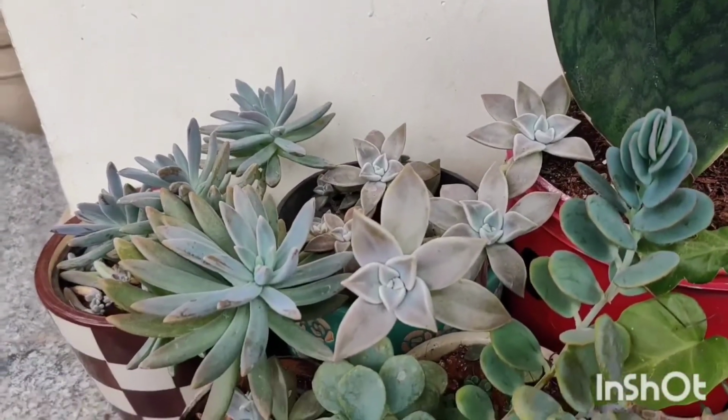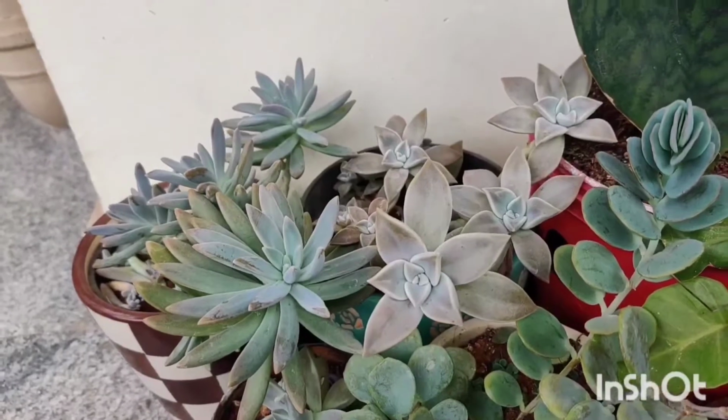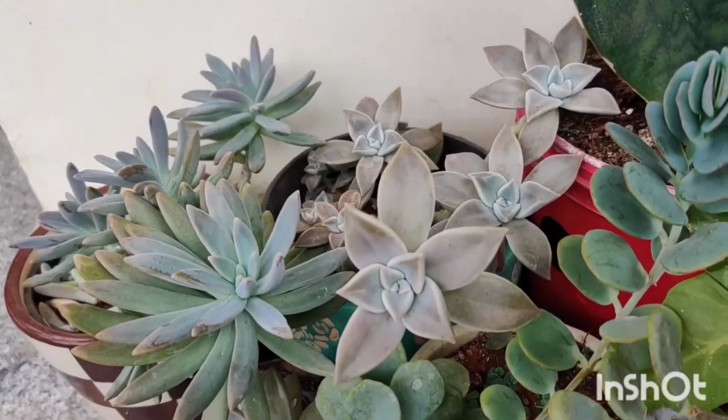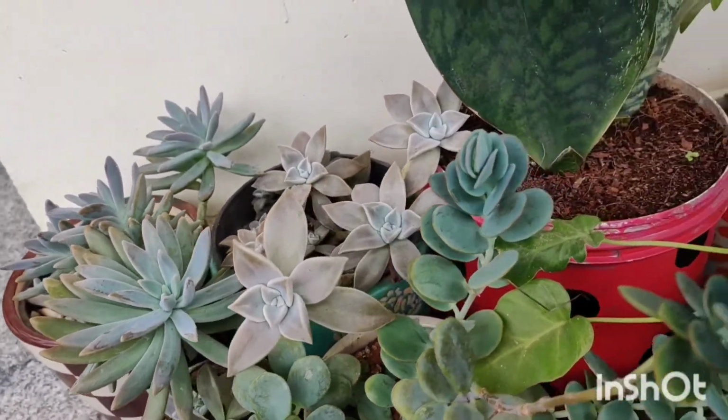After that we have our Echeveria again, succulent.